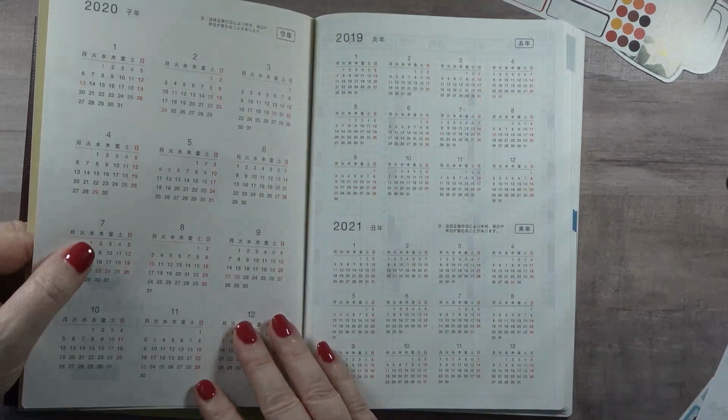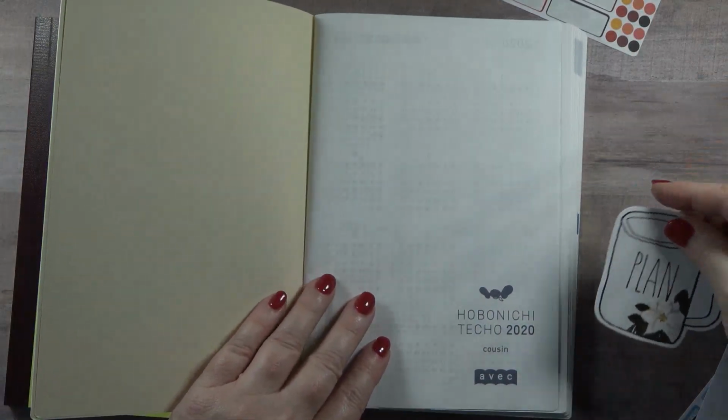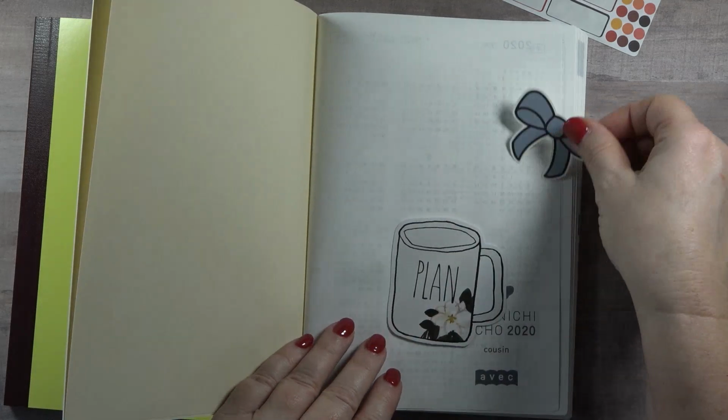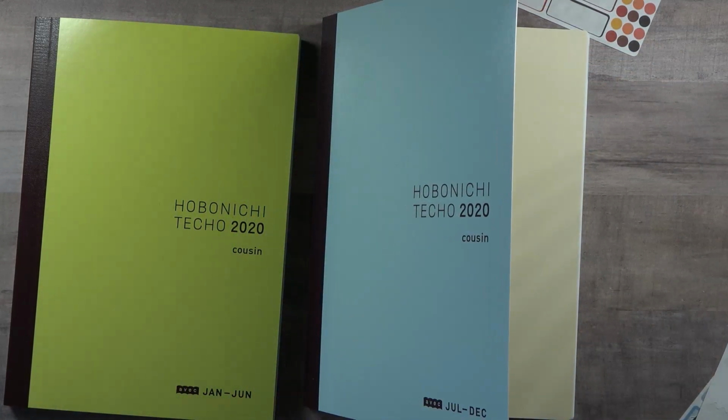And we've got my W there. And I might bring, we've got a couple things else we can use. Let's put our bow up here like we did on the other one.